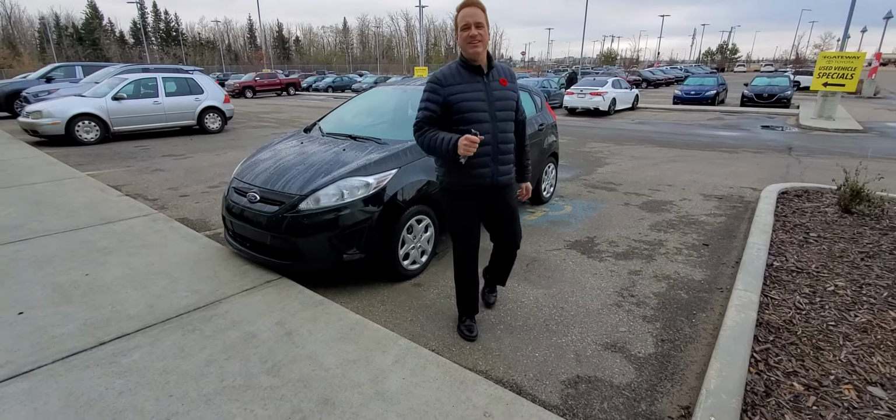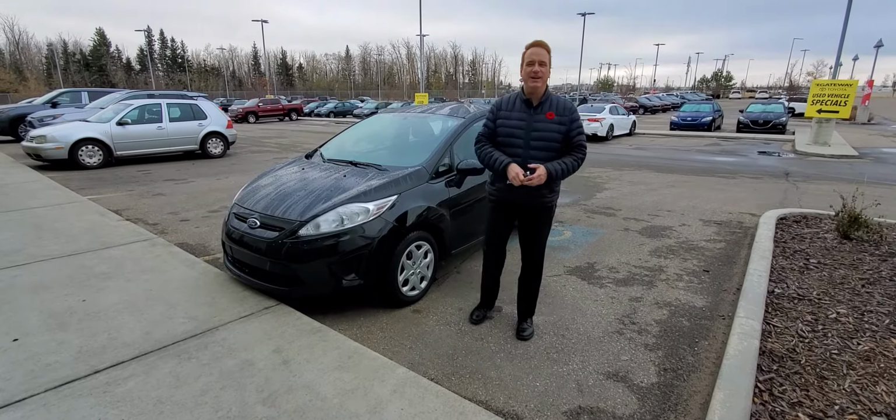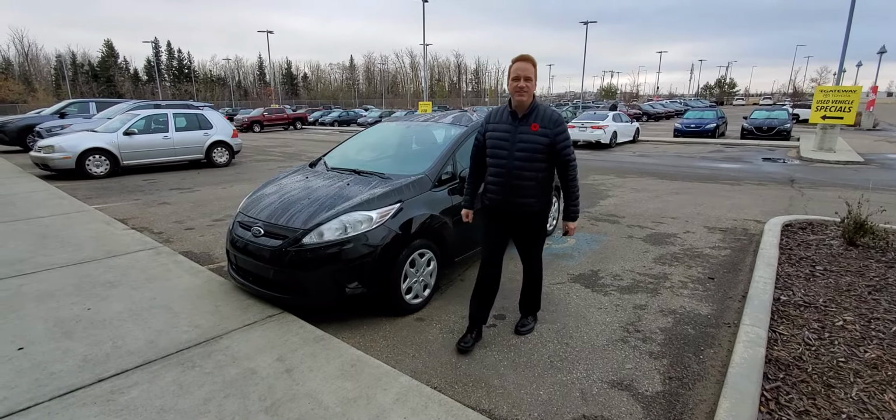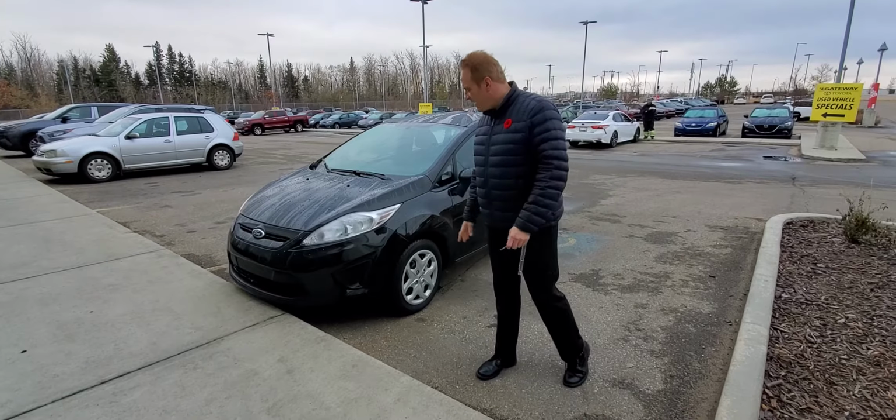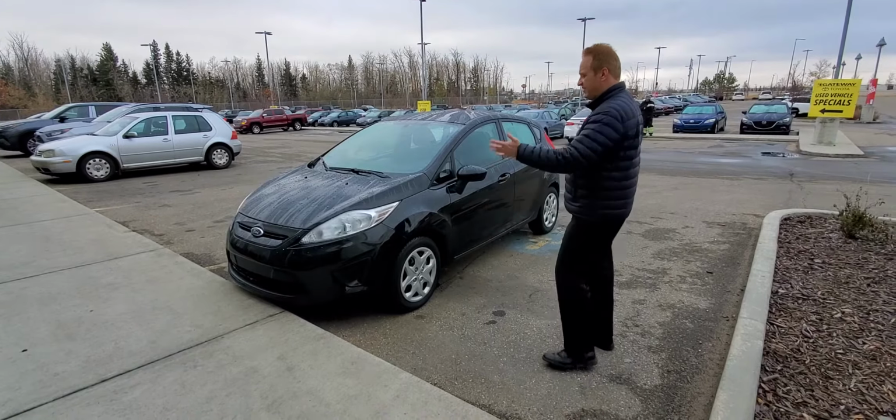Here at Gateway Toyota, I'd like to show you another vehicle in our pre-owned lineup. This is a 2013 Ford Fiesta. It's an absolutely fantastic little car. Great on gas, great for commuting in the city. Let me show you a few features on it. It's in great shape. Little hatchback.